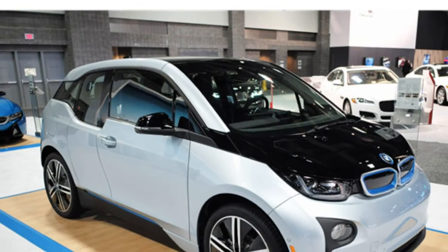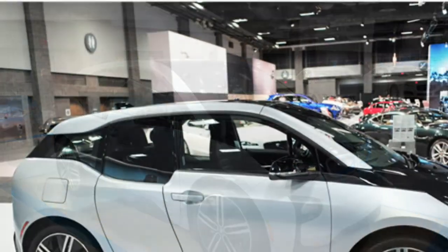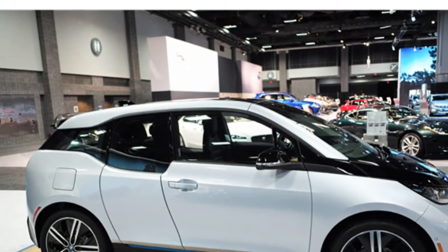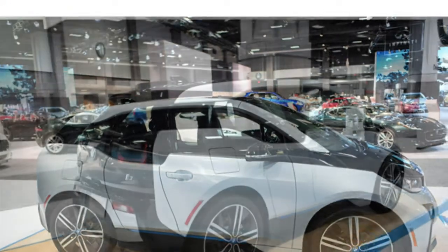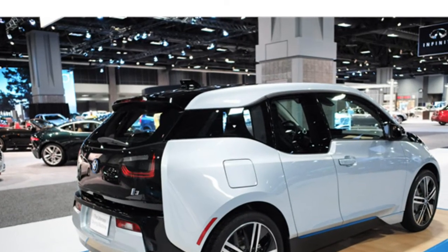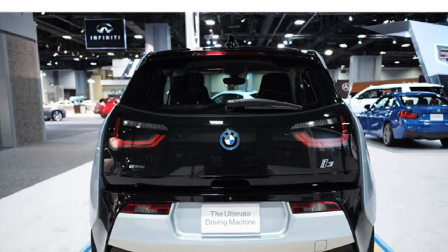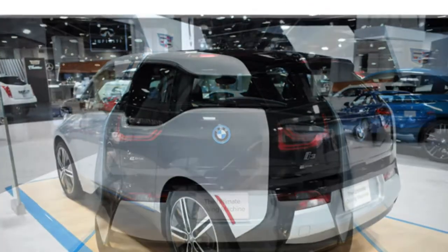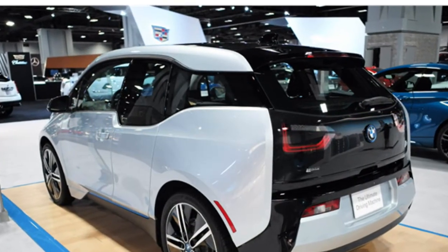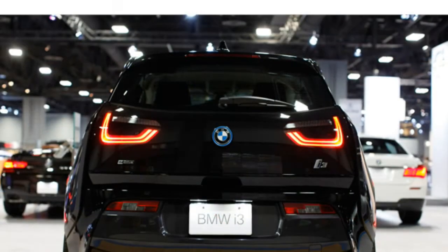Acceleration and power. The 2016 i3 features an electric motor that puts out 170 horsepower paired with a single-speed transmission. It gets an EPA-estimated 137/111/124 mph equivalent, MPGE, city/highway/combined, which is good for an electric vehicle.